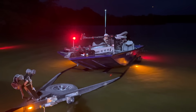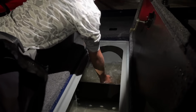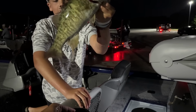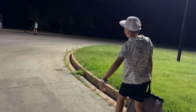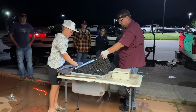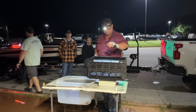Come on up. Come on. A little more. Got it. Nope, you're good. I can't grab him. You got him. Here's your smallmouth. Put him in there. He got some water in there. You get that, George Houston? It's arms and arms. Oh. 5.77.